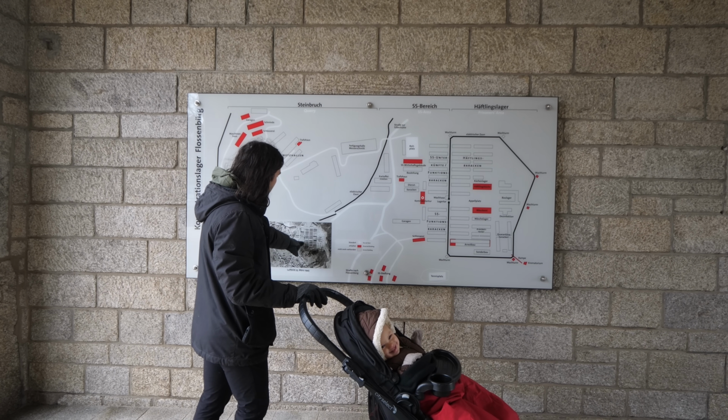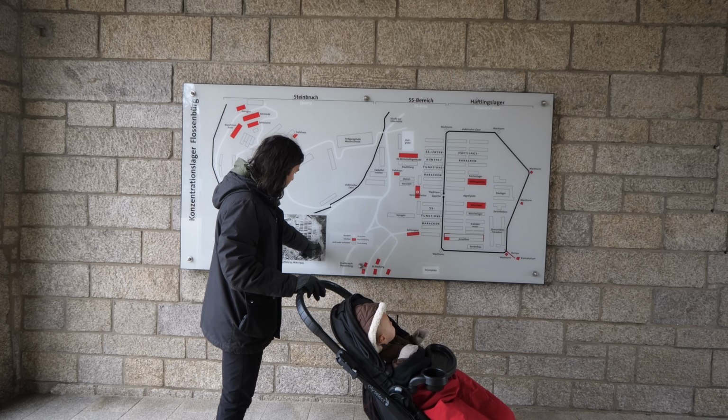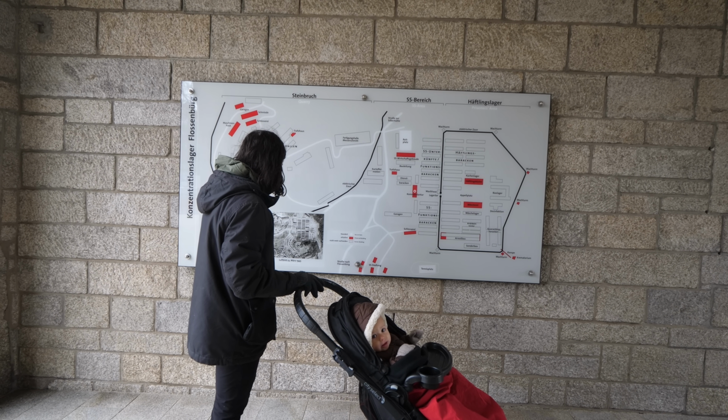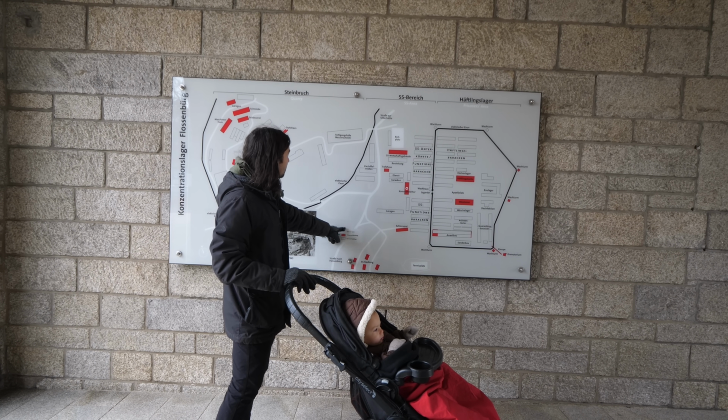Then the administrative area, and then a bigger area, and then the crematorium. Where are we? Right here.